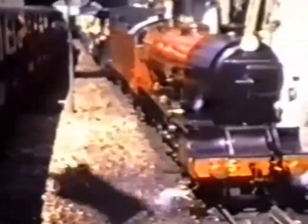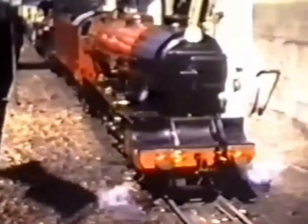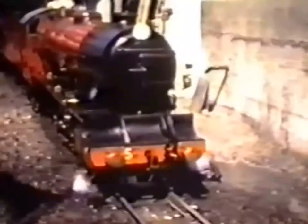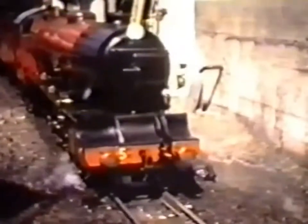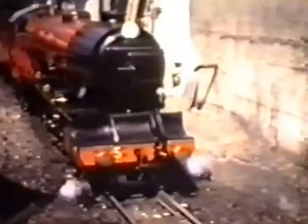Coming in? That was Samson with Peter Smith. Coming in from Dungeness, sorry. Off the single line, he's under the tablet. You've actually got the 2482s there in one shot. Yes, it is, isn't it?